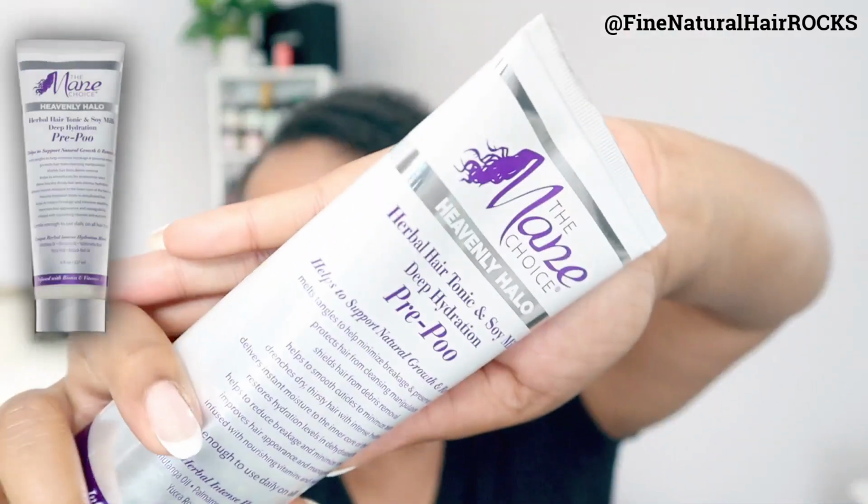Fourth must-have that you need to thicken up fine natural hair that really helps me in the month of April is a gel-like consistency pre-poo treatment. Girlfriend, I've tried them all. At some point in my journey, and on this channel actually, I don't think I reviewed it, but I did go ahead and try out the Mane Choice. This is their pre-poo herbal hair tonic and soy milk deep hydration. It's not a gel-like consistency one. I did not get the benefits that I felt like I should have gotten from this. Still a good pre-poo. Definitely check it out if you'd like.